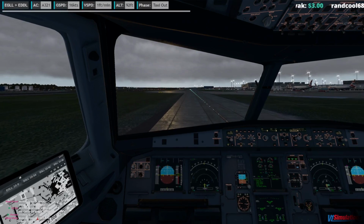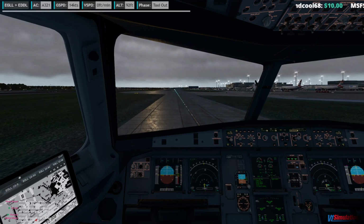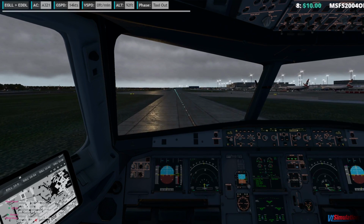Heathrow, good day, 09 left, speed 670. 670 Heathrow, hello, 9 left, clear to land, wind 120 degrees, 10 knots. Clear to land, 9 left, 670.